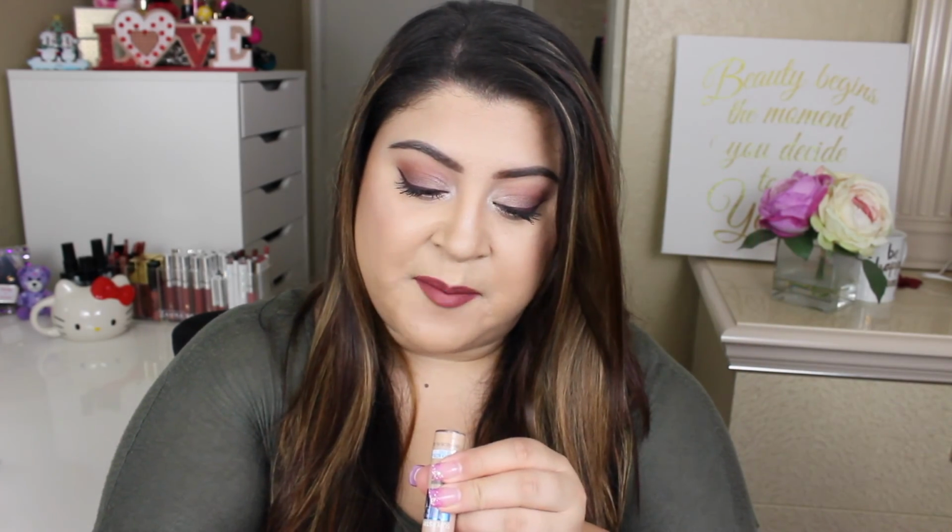if I mentioned it, but it is this concealer right here. You like how I said that, right? This is the Maybelline Superstay BetterSkin Concealer. I have the shade Light Medium, and I like it because it's not super light, but it's not dark.